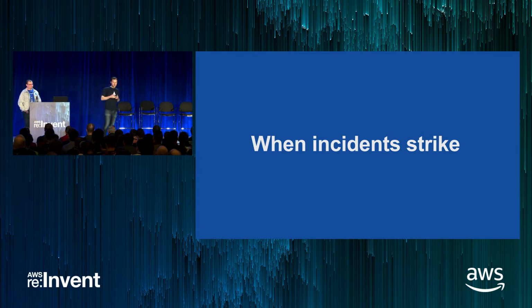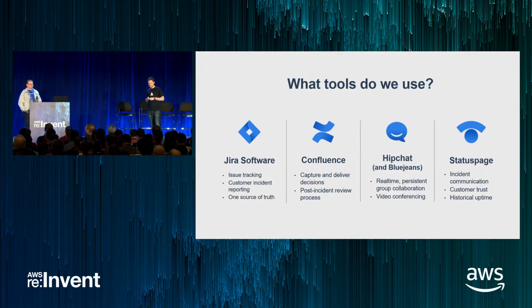As all of you in this room know, this is when it really counts. This is when our dev and ops teams really get to push our products to the limit. Let me show you. In a crisis situation, the basis of our response system consists of multiple integrated Atlassian tools.